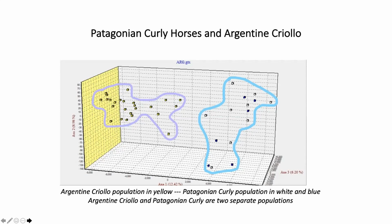So what that means is in this very isolated part of Argentina, there is a type of horse that a certain percentage of their population has a curly coat from an unknown gene, and they are completely different than the other Argentine horses. And so this may be something that the world may want to help to preserve.